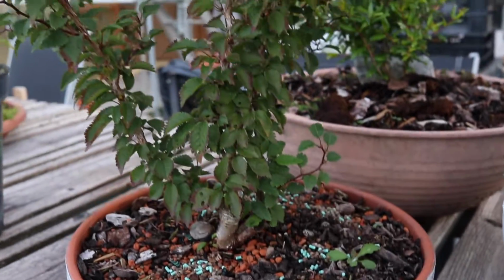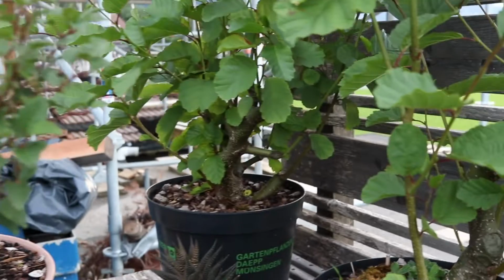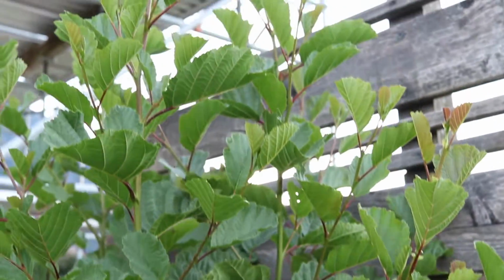There are just other bonsai projects I'm working on. Some of them I'll give you guys an update on, some of them you'll just see around, but will just be there in the background.